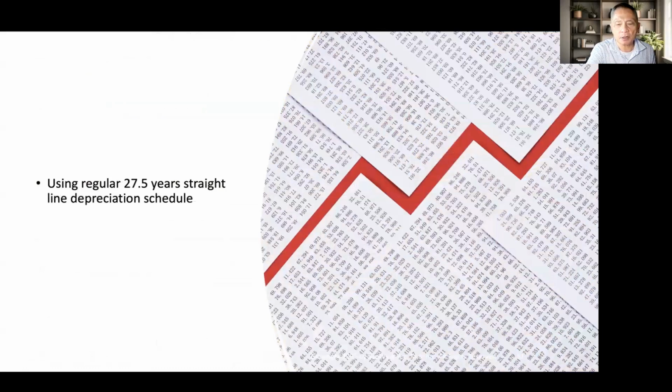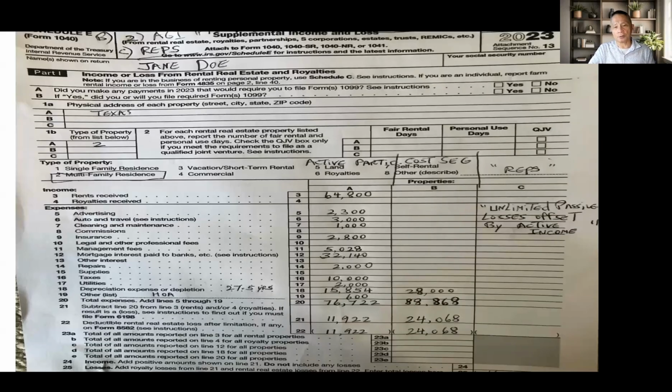Does it make sense? To make the long story short, by doing the cost seg on this fourplex $549K property, let's use an arbitrary 35 to 40% deduction, or 30 to 45% based on the result of the study. 40% multiplied by 549K, I came up with $28,000. So doing the cost seg study, you're able to deduct $28,000 in the year of purchase. Instead of the slow 27.5 year straight line depreciation, which gives you $15,854, you're getting double the amount of deduction. So you do the numbers.